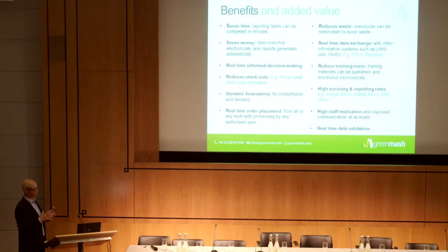Forecasting, once you build up a data set, obviously you can start to forecast backwards and forwards. We can manage order placements, order processing, reduce waste in overstock. So even in the NTD program, they were able to just push out the drugs that they needed, not oversupply the drugs or even undersupply. We can enable real-time data exchange with other systems, so LMIS systems, health systems of multiple types.